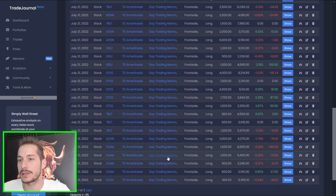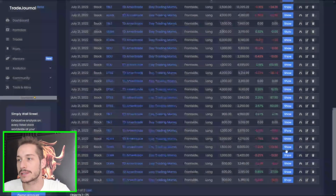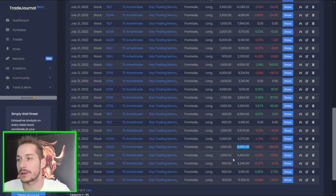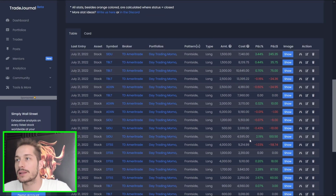And down here, you'll see that OLMA trade. This is the one I took an unnecessarily sized loss on. Wasn't able to cut my losses quick enough. And for some reason, I sized up way too much on a ticker that wasn't even that good. But luckily, I also used decent size on some of the better setups later on in the day. So that was good as well.